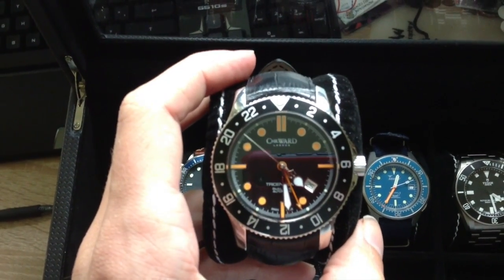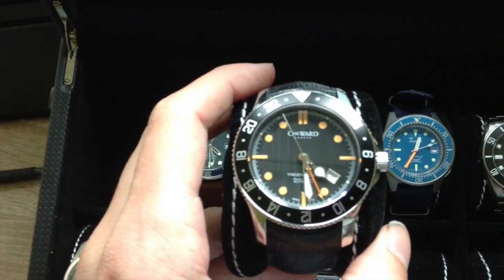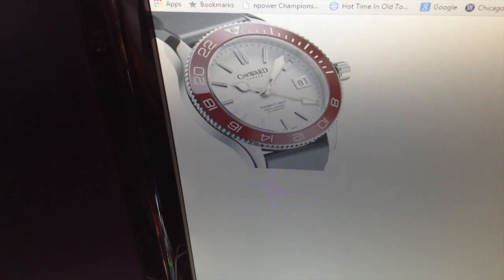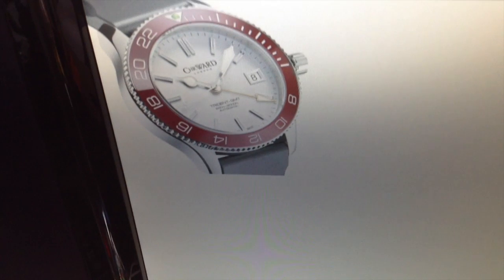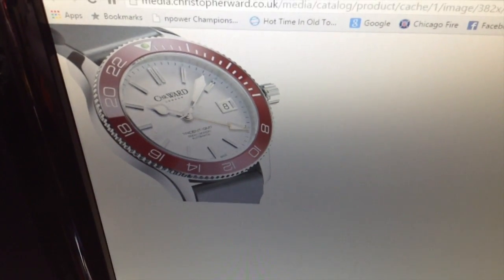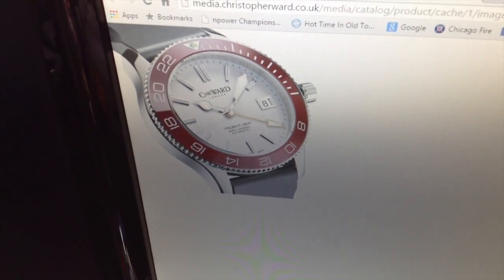Well, they recently redesigned the Trident series into like a Mark II. And actually on my computer screen, what you'll see is the one I just ordered. So that is the second variation, or the Mark II of the Christopher Ward Trident. And what they did was they created both 42 and 38 millimeter sizes for all of the model lines, the regular, the GMT, etc.